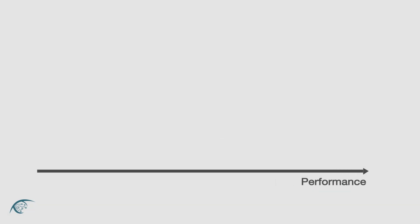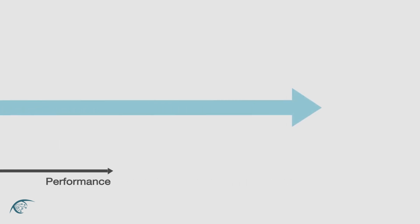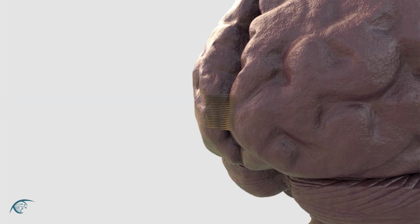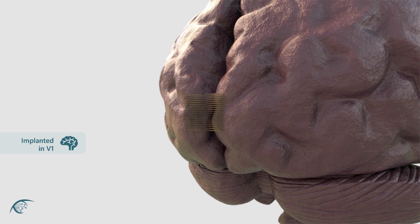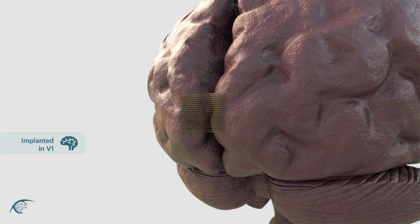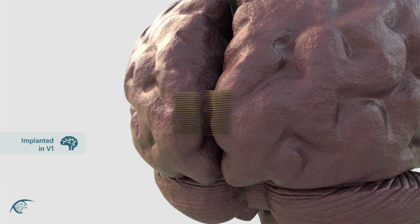So, as earlier visual prostheses offered only disappointing performance, where are we making a difference? And how can we target a 100-fold improvement? First, unlike earlier implants that were put in the eye, Ocular is implanted in the primary visual cortex of the brain. There, a much larger area of sensitive tissue is available for stimulation, drastically improving potential resolution.